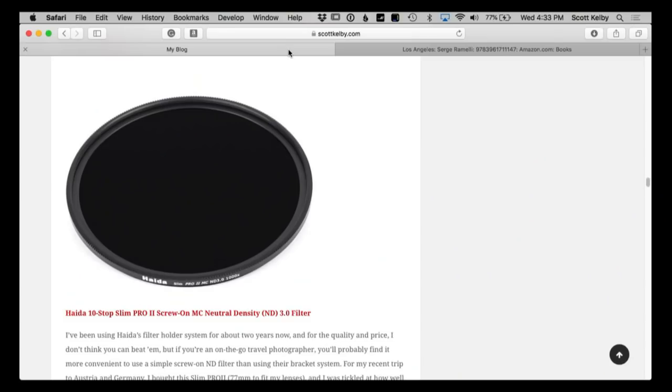Hiata makes a screw-on version that I would say is for travel photographers and for the rest of the world. So if you're not doing landscape where you can take your time and do all that, and you're kind of on the go, now show my screen. Yes, boom, the Hiata 10-stop screw-on. It is called the Slim Pro 2. It is very slim, very thin, very small. It just screws on. It's on in 15 seconds.